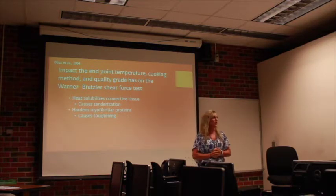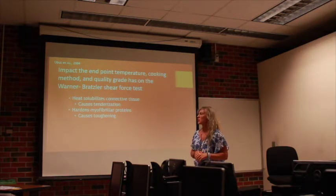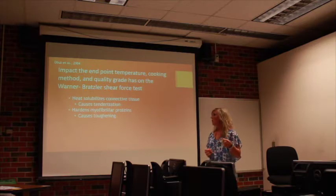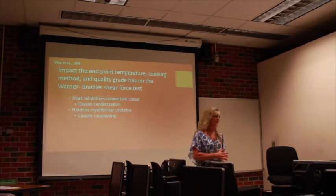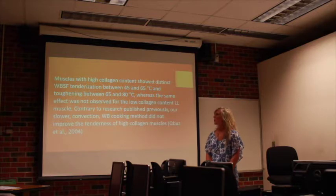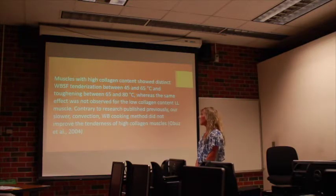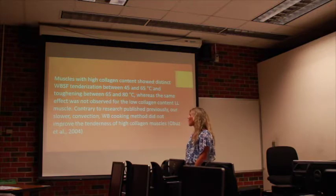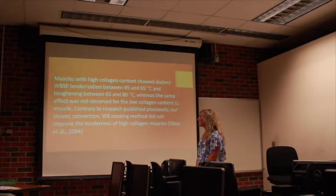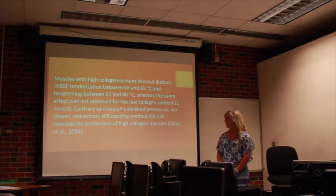Obuz et al. in 2004 studied the impact that endpoint temperature, cooking method, and quality grade had on the Warner-Bratzler shear force test. Heat solubilizes connective tissue, which causes tenderness, while it also hardens myofibrillar proteins, which causes toughening. Muscles with a high collagen content show distinct Warner-Bratzler shear force tenderization between 45 degrees Celsius and 65 degrees Celsius, and toughening between 65 and 80 degrees Celsius, whereas the same effect was not observed for the low collagen content longissimus muscle. Contrary to research published previously, our slower convection cooking method did not improve the tenderness of high collagen muscles, said by Obuz et al. 2004.